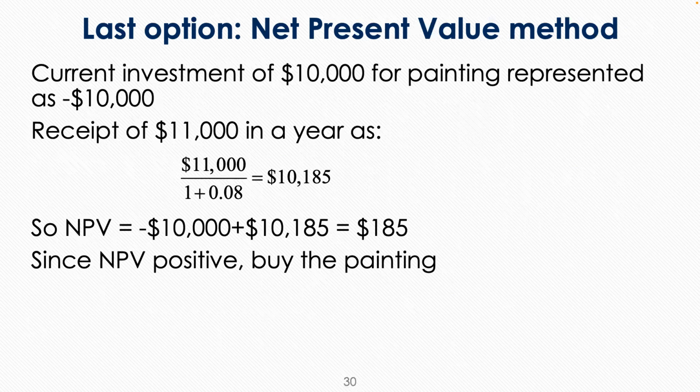Okay, the last way that you can do this is known as the net present value method. So, a current investment of $10,000 for painting represented as negative $10,000, right? Because anytime you spend money, it's negative, and anytime you get money, it's positive. So that's one way to think about this.